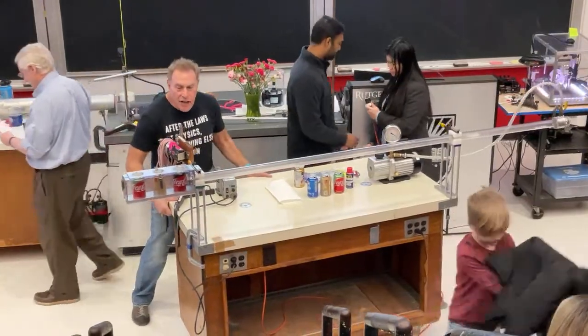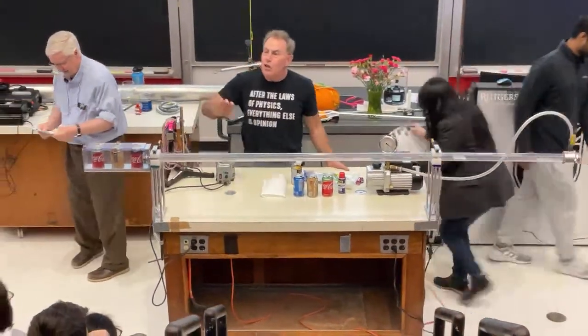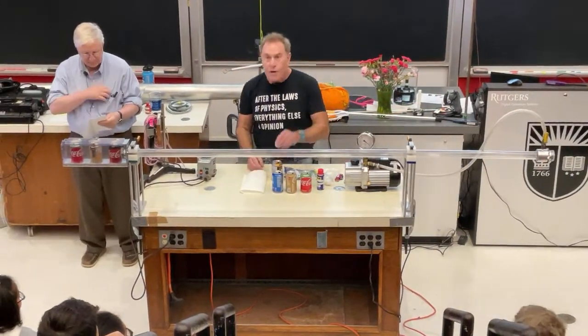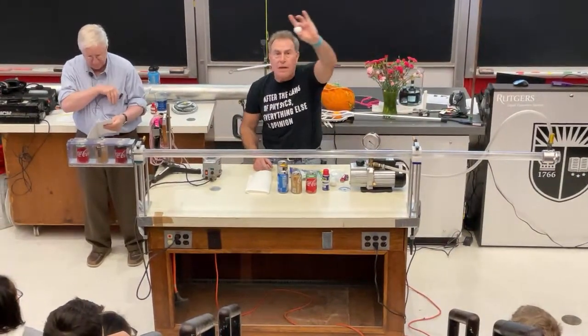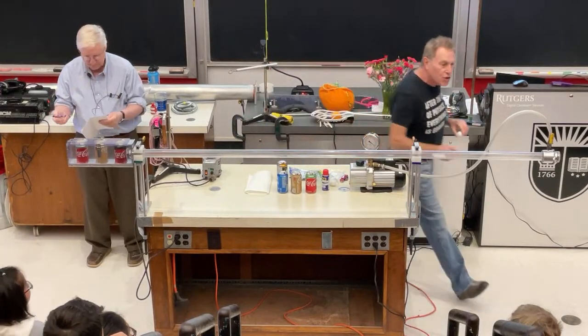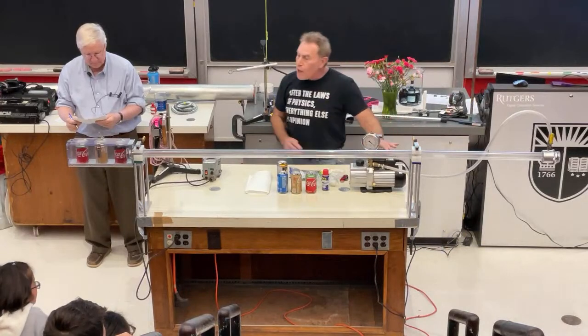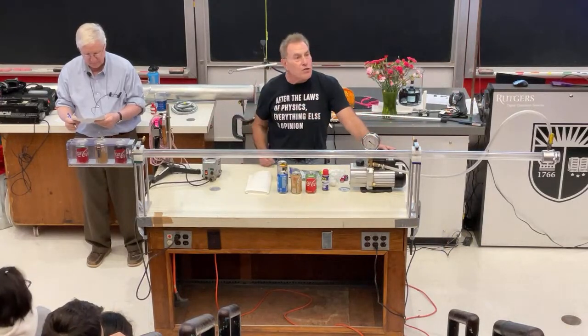You're going to plug this one in. What you see right here is a long plastic tube. On one side of this long plastic tube, I have inside it a ping pong ball. That's what's in my hand here too, but it's actually inside this tube also. And what I'm going to do is use this vacuum pump to pull all the air out of this long plastic tube.